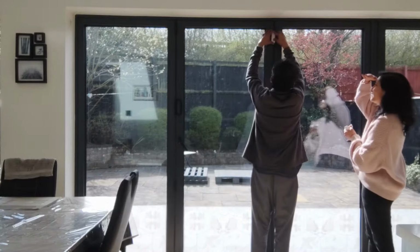We used the entry sensor on the back door and another motion sensor in the kitchen, which will be facing the back garden.